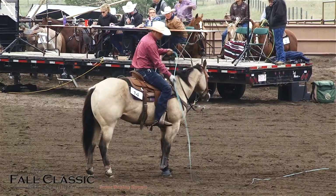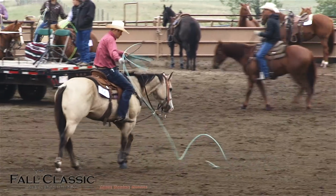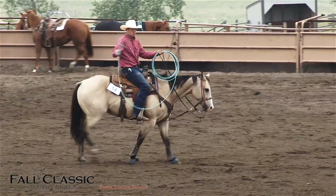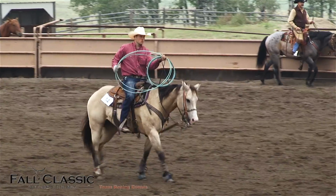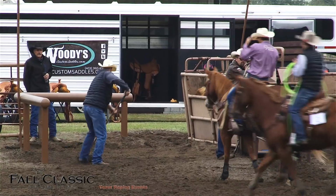Judge number one says it's even in the box with a one on the break, run, and rate, and even in the corner and entry and on the stop as well for an 81. Judge number two is going to be evens all the way across the board for a score of 80 and a top score of 161. Aggregate score of 161 for hip number 14 and Tyrell Gordon. All right, let's go to number 15.